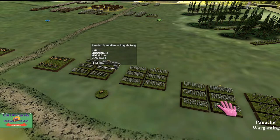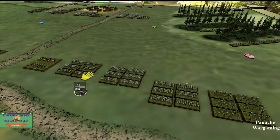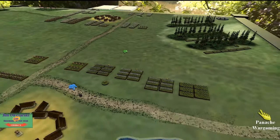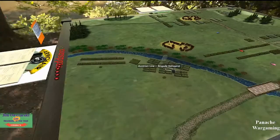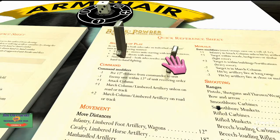You will then attempt a roll. And that roll is your command roll. And you will look at your brigadier and you will discern that he is lazy. And Lacey has a strategic rating of 8. You must therefore roll that number or less on 2d6 in order for that to succeed. Where are your modifiers? Your modifiers for that are right here. Every foot away you are, ooh, that's a -1. That's not good. If there's an enemy unit within a foot of you, that's not good.